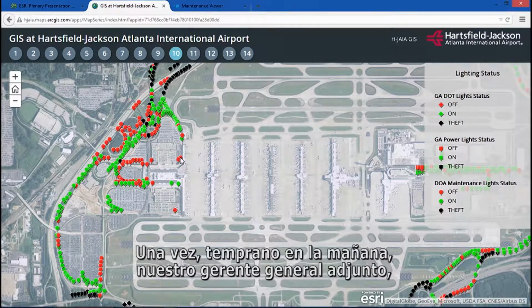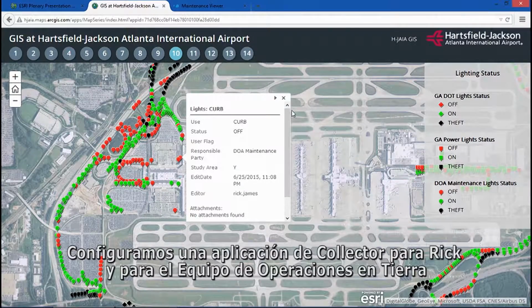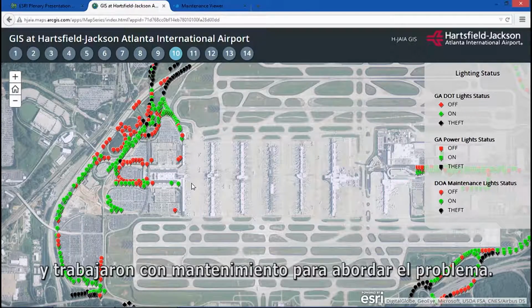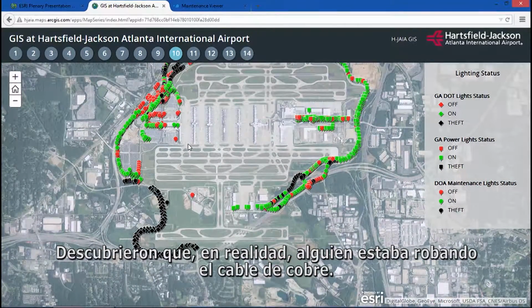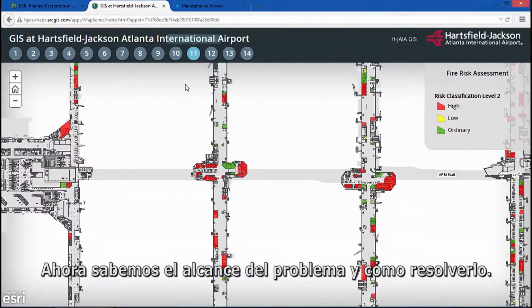Early one morning, our deputy general manager noticed a lot of our streetlights were out. We configured a collector app for Rick and the landside ops team, and they're working with maintenance to address the issue. They discovered that someone was actually stealing the copper wire. We now know the extent of the problem and how to resolve it.